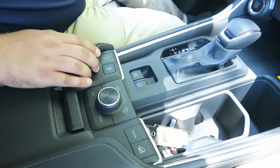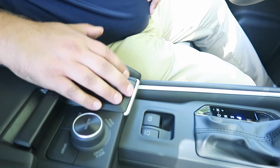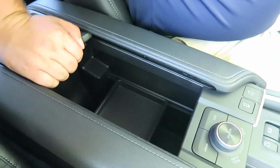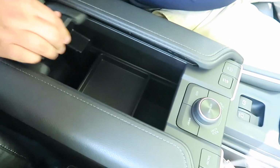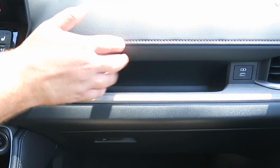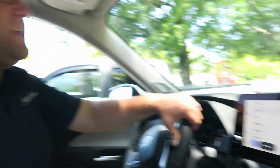Emergency brake parking. The economy on and off engine button right here. All that good stuff. You get some more cubby space. Got to enjoy plenty of cubby space. And then you got your glove box right here and more cubby space right over here as well. Let me go ahead and shut that and let's go take this for a spin, shall we?